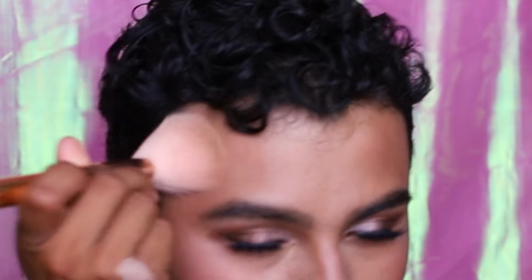Alright, so again, like I said, I'm going with shade Soltera just on the perimeter of my face. I think this brush is way too big, but it's fine. We're here for a good time, not a long time. Oh yeah, 10 out of 10 recommend, period.